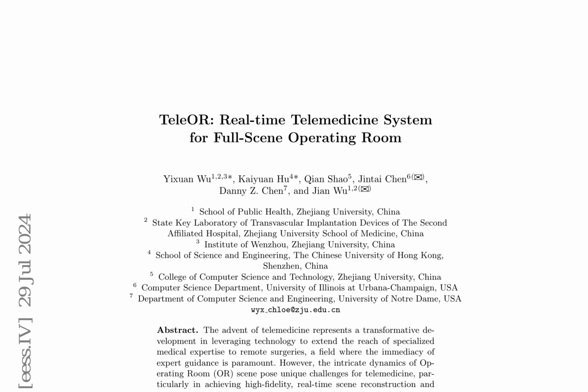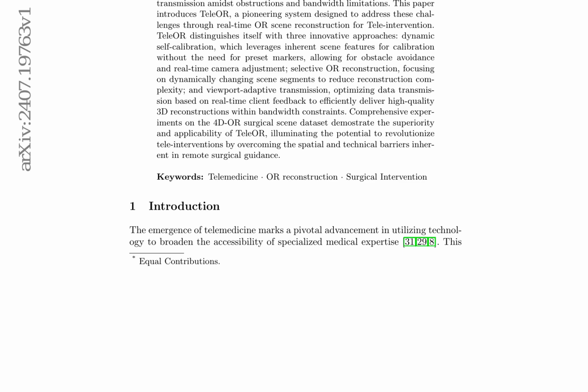Firstly, dynamic self-calibration leverages inherent scene features for calibration, eliminating the need for preset markers and enabling obstacle avoidance and real-time camera adjustment. Secondly, selective OR reconstruction focuses on dynamically changing scene segments, reducing reconstruction complexity. Lastly, viewport-adaptive transmission optimizes data transmission based on real-time client feedback, efficiently delivering high-quality 3D reconstructions within bandwidth constraints.